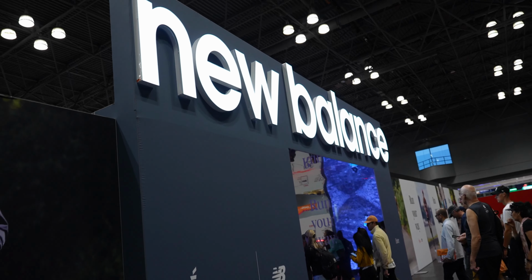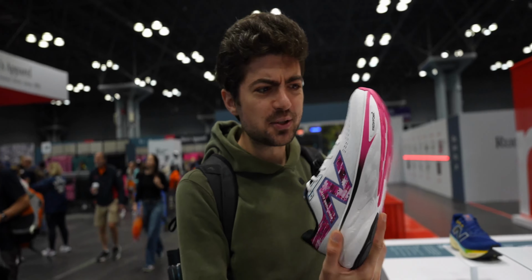And first off, the New Balance area, which is always huge because all the official merch is from New Balance. SC Elite colorway, looking good. 10 ATV 14 colorway, looking good.